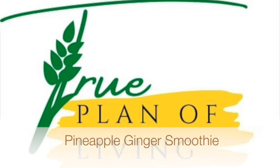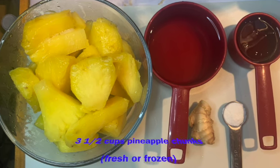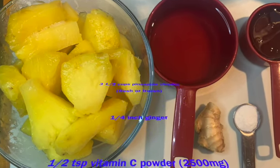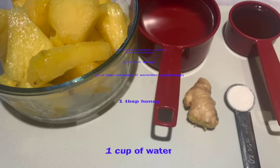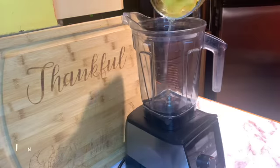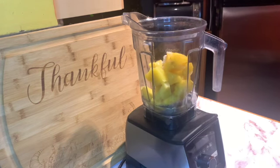Today, we will be making a pineapple ginger smoothie. Here are our ingredients: 3.5 cups pineapple chunks, fresh or frozen, a quarter-inch ginger, half teaspoon vitamin C powder, approximately 2,500 milligrams, 1 tablespoon honey, and 1 cup of water. Put them all in a high-speed blender and blend until smooth.